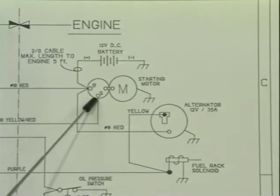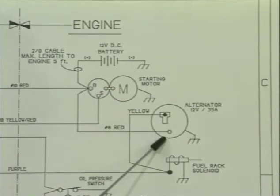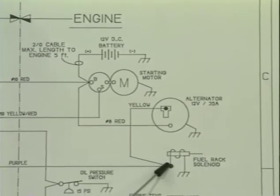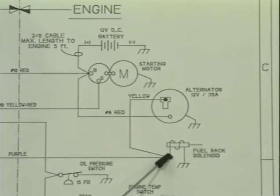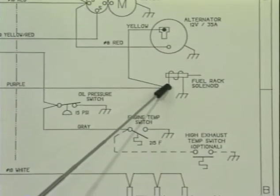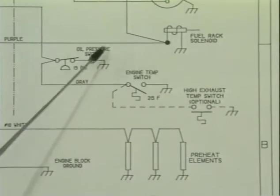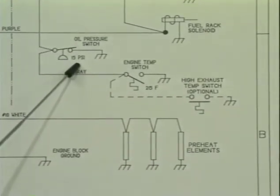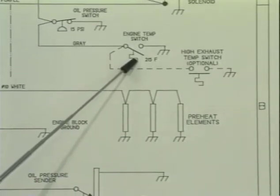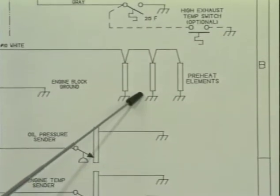The starter solenoid, the starter motor, battery charging alternator, fuel rack solenoid. This is also known as a stop solenoid. All of our generator sets have stop solenoids that are energized to run. Oil pressure switch and engine temperature switch for the shutdown system. Glow plugs are preheater elements.